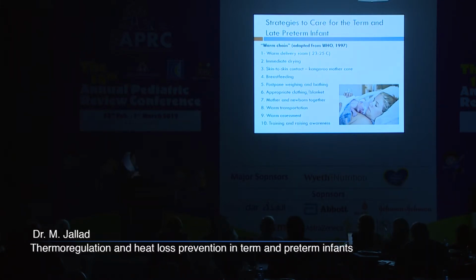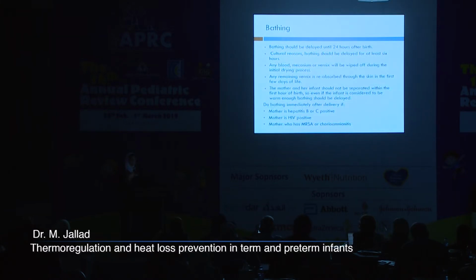Of course, one of the important things that we're going to talk about is to postpone weighing and bathing of the baby. So we don't have to do bathing immediately. What we usually do is take the baby from the mother's hands and rush him into the nursery, put him under the warmer, take his temperature. When the temperature is stable, we rush to give him his first bath.